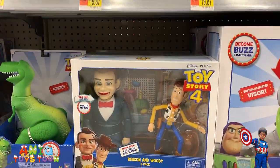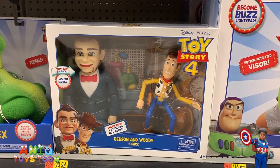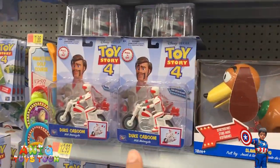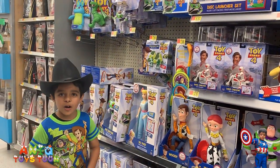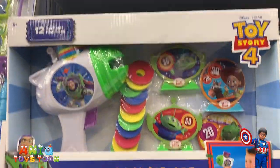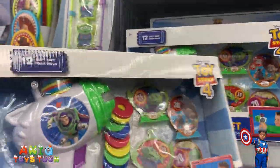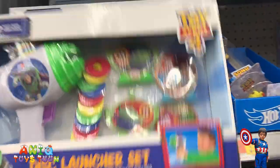So that's Woody and Benson and the Woody. That's pretty cool, guys. Look at this soldier. Do you know who that is? Yeah, Duke Caboom. Yes, look at that disc launcher set. That's so awesome, guys. This is pretty cheap. This is only $8 to $9, which is so cool.